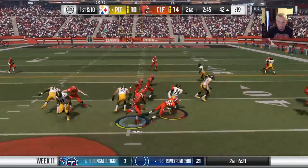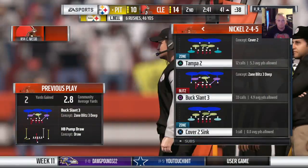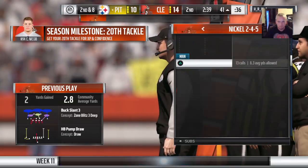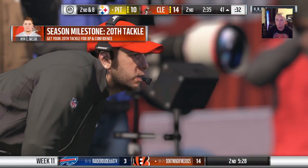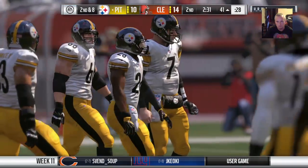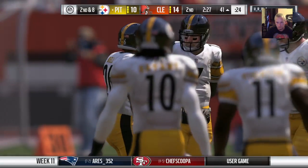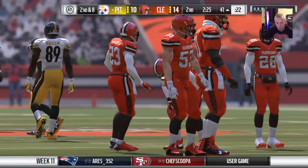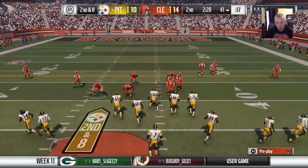Now a first down carry by Bell. And some good tackling there as he stopped up at about the 41. Gave him a couple on the carry there. 2nd and 8. That's a good play by the guys on the defensive side of the ball. Held him to a gain of 2. And that changes the playbook a little bit now for the guy calling plays. 2nd and 8. Now he's got to probably think about going to the air instead of maybe staying with the ground game.